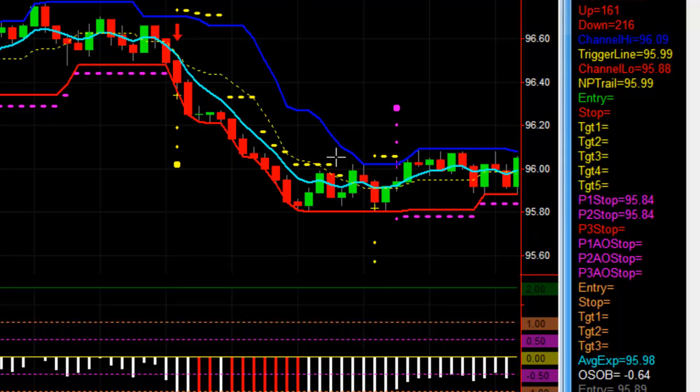Look how choppy the market is. And yet we avoided a losing trade, and we took a small loss for only 6 ticks. We still need one more winner of any amount to give us our power of quitting. 2 winners, one of them being a full target and then being positive.